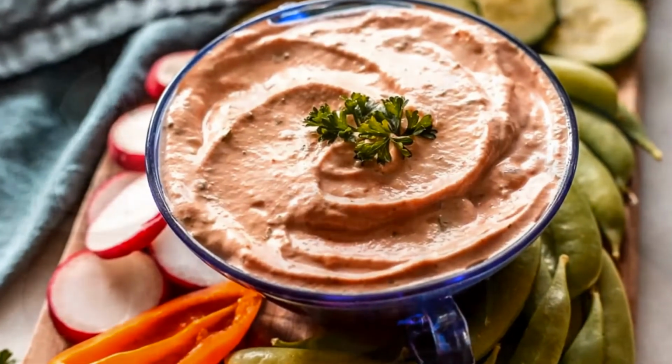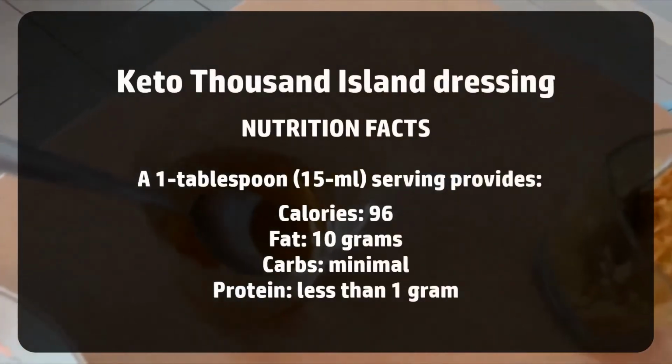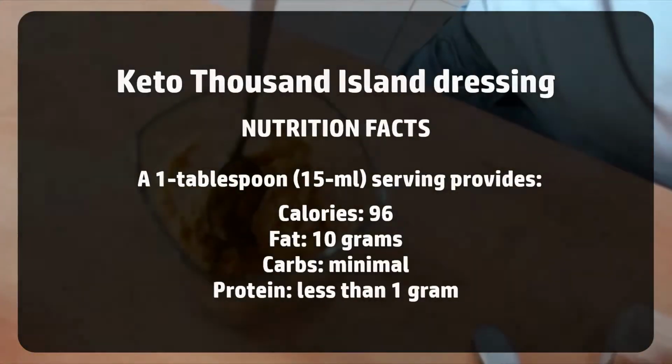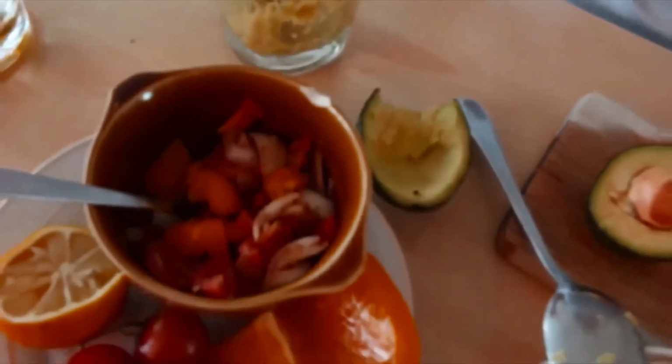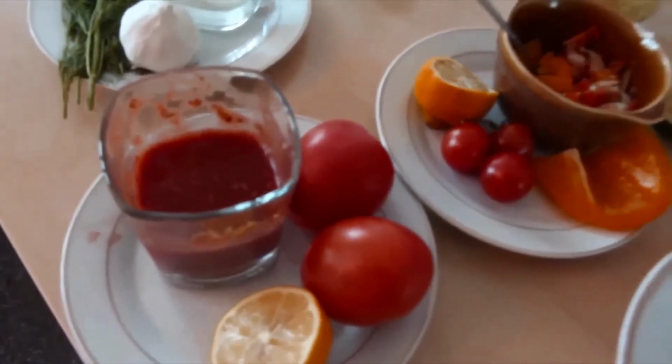Keto Thousand Island dressing. This keto-friendly take on a classic dressing combines just the right amount of sweetness, from stevia, and acidity, from ketchup and vinegar, to satisfy your taste buds while keeping carbs low.